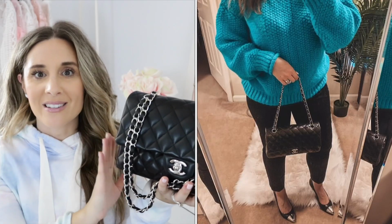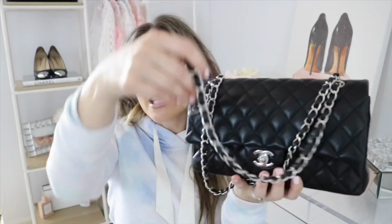I also opted for the lambskin, which is a little more delicate. Keep in mind, however, there are a lot of people that have this in the caviar leather, and they like that because they feel it's a little more durable. I will be honest, this is so delicate. Like, my ring has scratched it. There are little scratches, but I just feel it looks so beautiful in the lambskin. But I got it in the medium size.